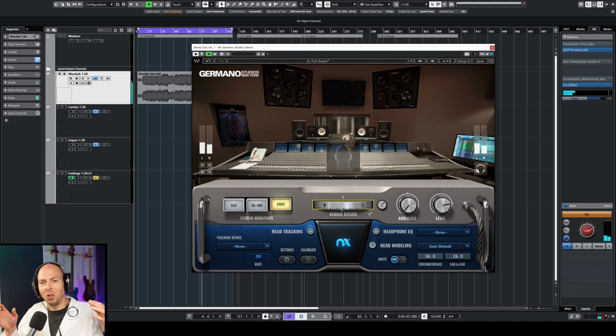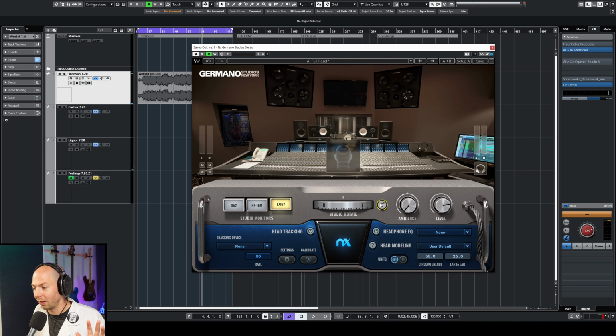So it really does feel like you're spinning around in a three-dimensional space, right? It's pretty impressive. And I promise if you have the head tracker on, it is almost confusing how well it works. So that is the basic overview of NX Germano. So how does it sound compared to all the other NX series plugins? So let's try that right now.